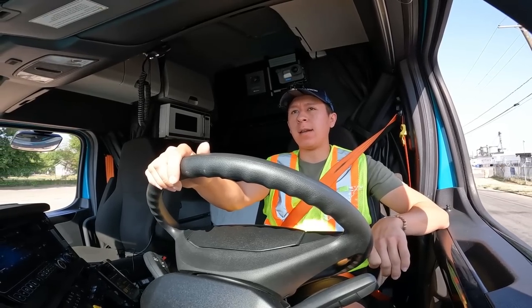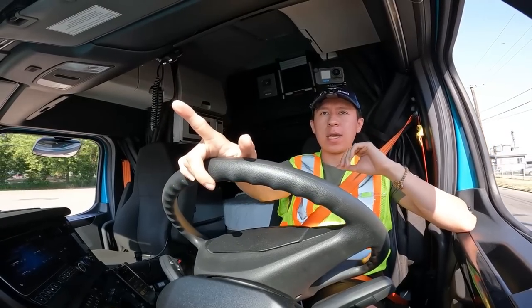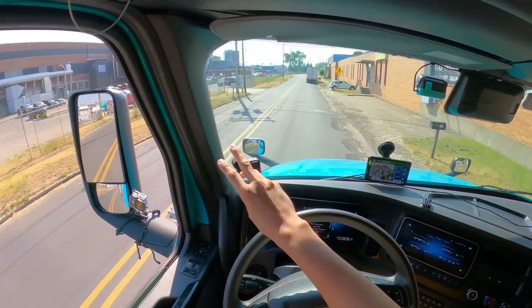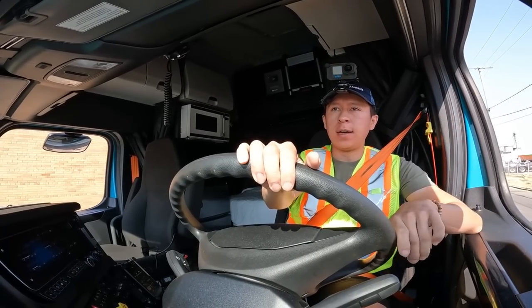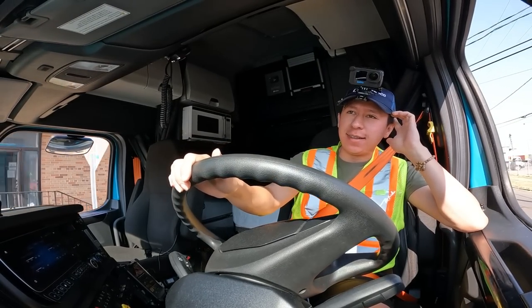He said just wait in line right here. There's two trucks in front of me, and then there's three trucks in the dock, but then there's two trucks waiting in front of the dock. So that's like 3, 4, 5, 6, 7. I'm the eighth truck in line.